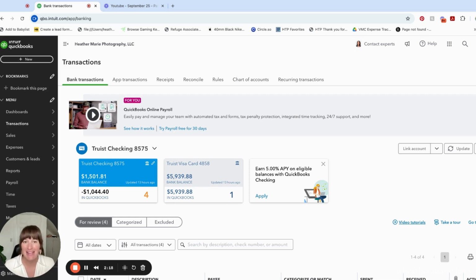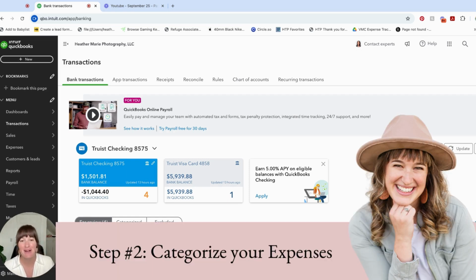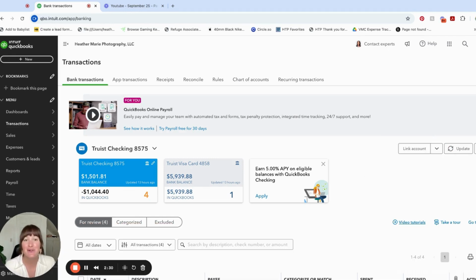So now once your bank account is connected, the next thing I want to go over, and one of the things that is going to be very crucial with QuickBooks, is categorizing your expenses for tax deduction. This is crucial because this will help you make sure you're not missing any expenses that go out of your business that could be tax deductible. As photographers, we have lots of deductible expenses: camera gear, software, studio rentals, and even traveling for shoots. So you want to make sure you're tracking these correctly so you can write them off during tax season.